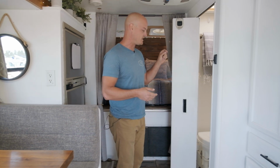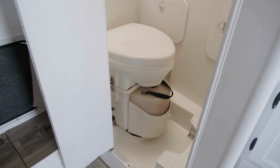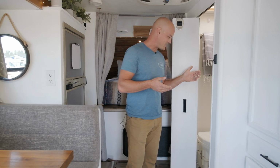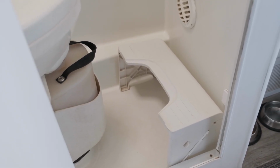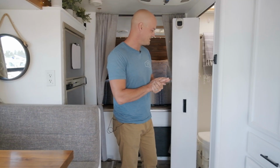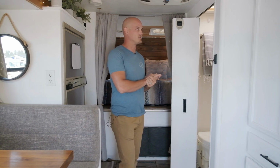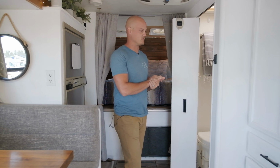Some of the things we've done in our bathroom to make it different and unique: we have a composting toilet in here from Nature's Head, which is a game changer for us. As a lot of people probably know, with the Nature's Head, it's pretty tall, so we do have a squatty potty in here. We also have our cat's litter box, and our shower setup that, again, we use sometimes, but not too often. We usually shower at Planet Fitness, keeping ourselves from having to make this into a wet scenario and allowing ourselves to keep it a little cleaner, a little easier.